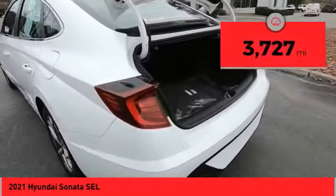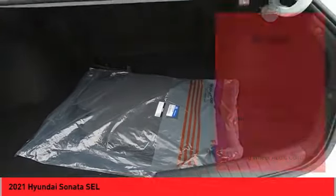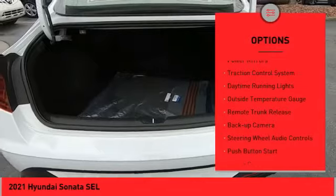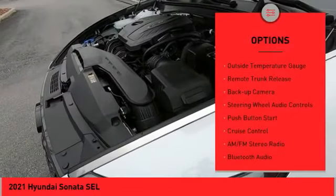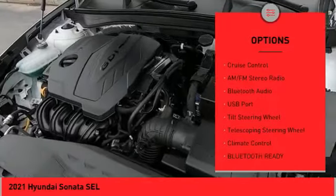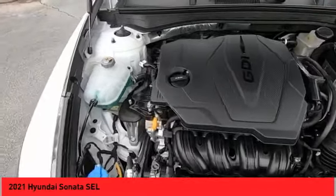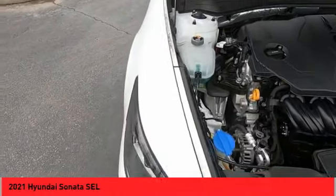This vehicle has less than 4,000 miles. Here are some of this vehicle's great options: alloy wheels, power mirrors, traction control system, daytime running lights, outside temperature gauge, remote trunk release, backup camera, steering wheel audio controls, push button start, cruise control.